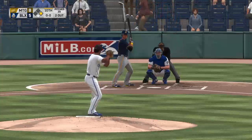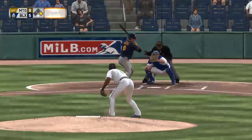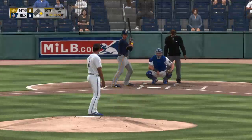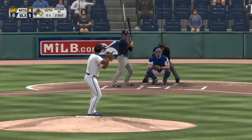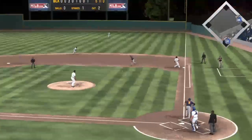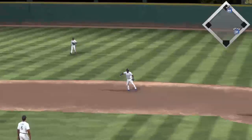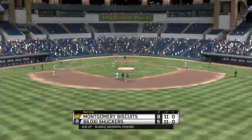David Molina, 0 for 4 with a strikeout thus far. And here's a fastball called for strike 1. 0-1, here's the pitch. Right side. Reined in. They'll whip this one to first in time, and that ends the inning.